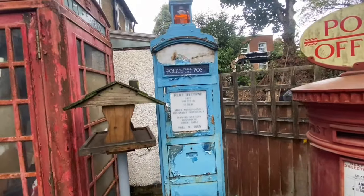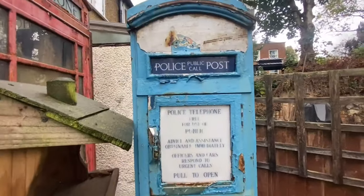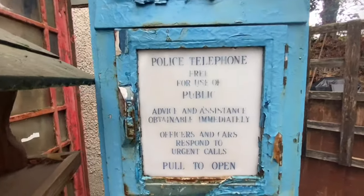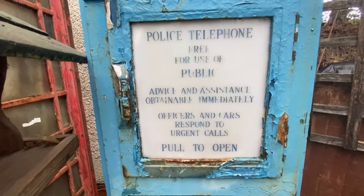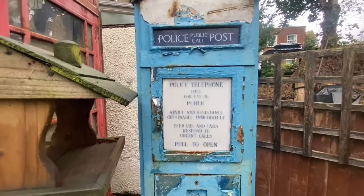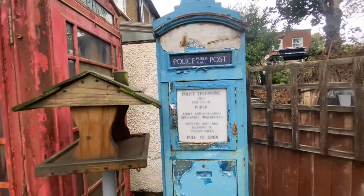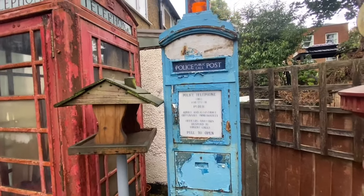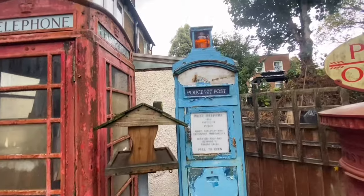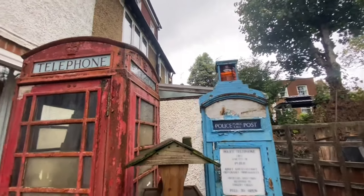We've also got a police box, police public call posts, free for use by the public. So I guess you would open this little door and then you'd call the police if you needed help, if you couldn't find a police officer, and then you'd get contact to a police station, because obviously people didn't have mobile phones at the time. So I guess that was the way to get hold of the police really quickly.